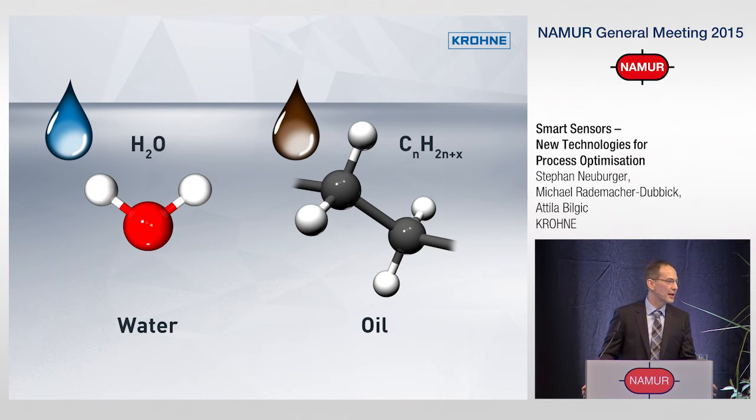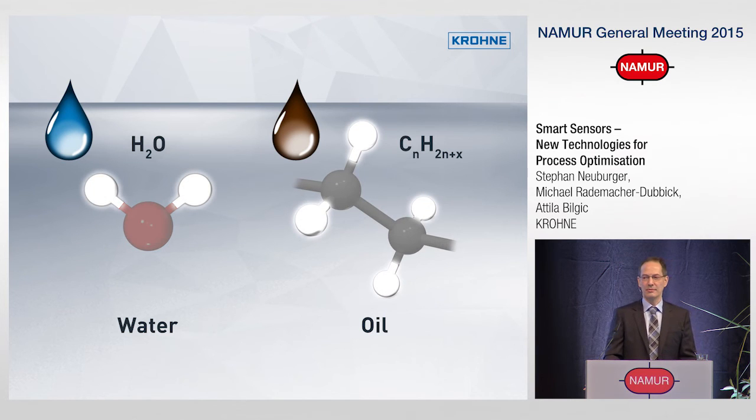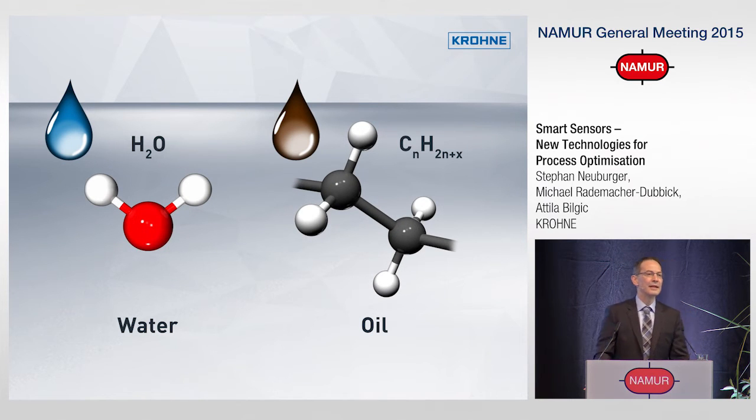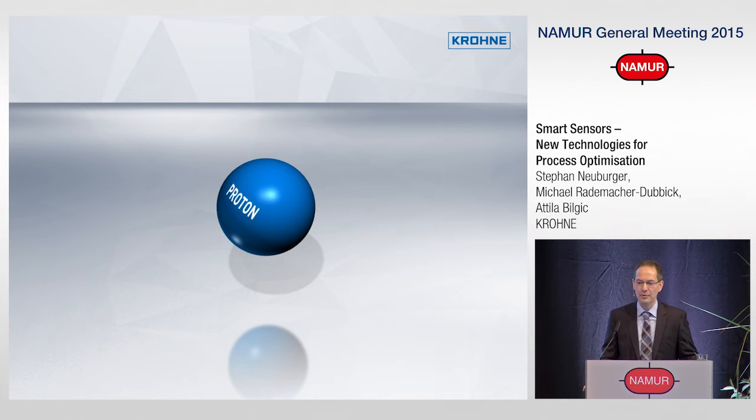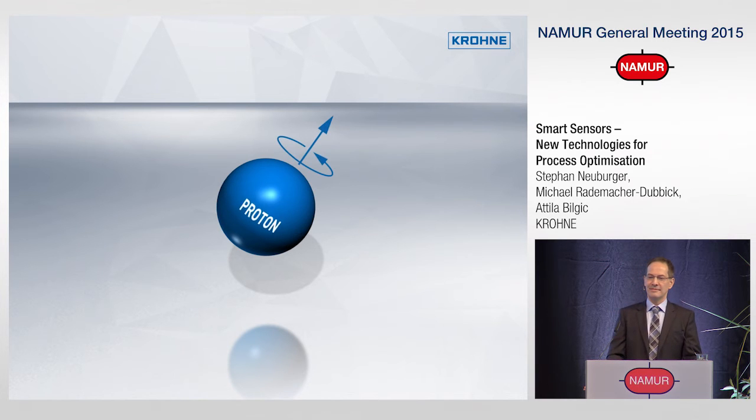As mentioned previously, the main components of the flow from the well are water, sediment, oil and gas. For simplicity, we will restrict ourselves to oil and water. Let's look at how we can distinguish these two substances in the flow. Both contain bound hydrogen. The nucleus of the hydrogen consists of only one proton, which has a positive electric charge. Due to the intrinsic rotation of this proton, a magnetic moment is created around it, the so-called nuclear spin.